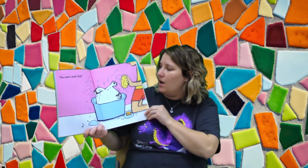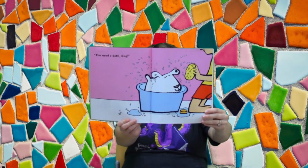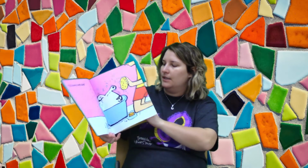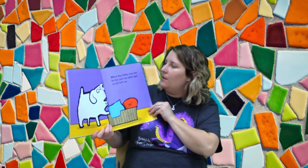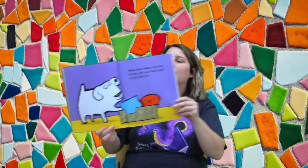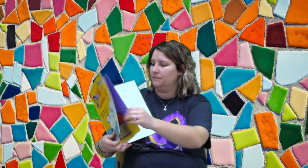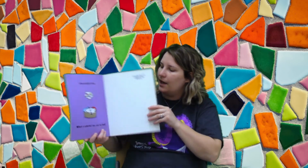You need a bath, Dog. When Dog climbs into bed, he just has one black spot on his left ear. Good night, Dog. What a colorful day you've had.